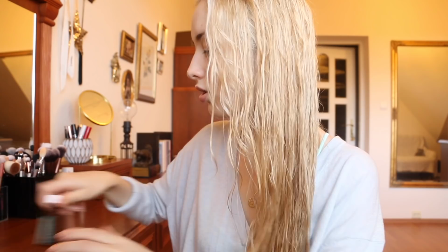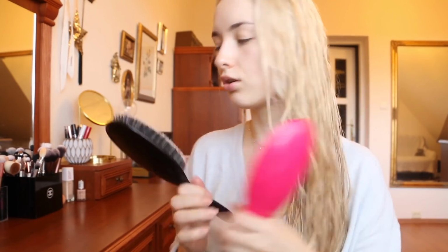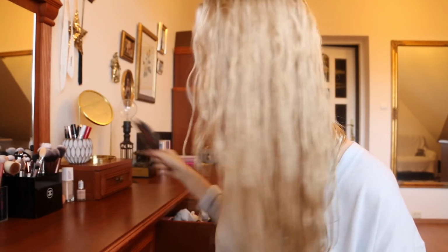So that's about it. Then I brush out my hair, and for that I have two brushes that I love to use. I have my Mason Pearson brush, but I don't use it on damp hair, only on dry hair. But when my hair is wet and I have super tangly hair, I use Tangle Teezer. So this is the original Tangle Teezer, but I mostly use this one, which I believe is called Tangle Teezer Shine or Finishing Brush. I can't remember exactly, but I really like it. I feel like it's quite soft on my hair and it helps me brush it out so quickly.